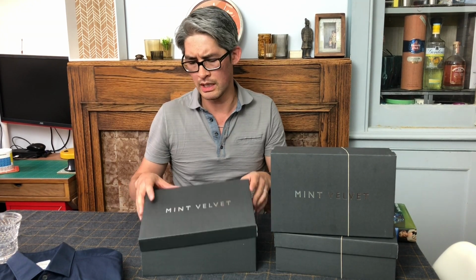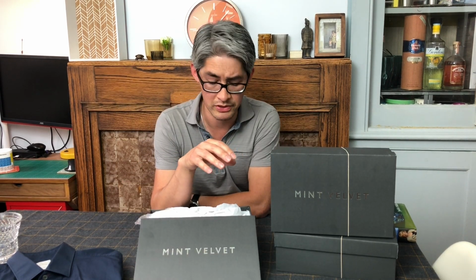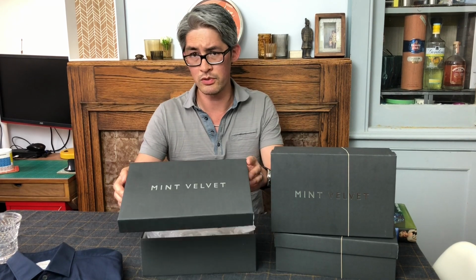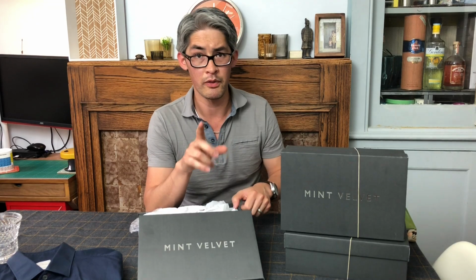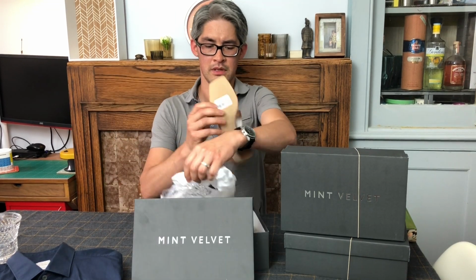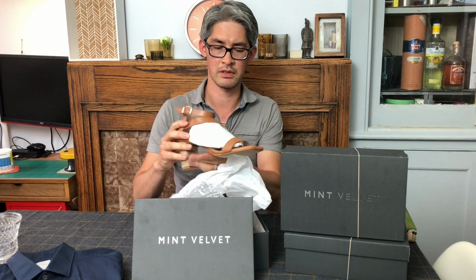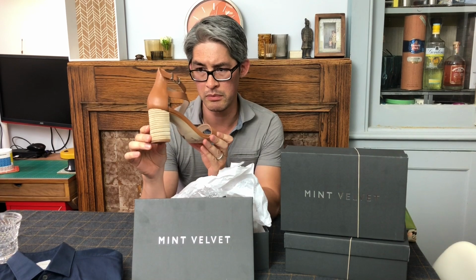Mint Velvet's good. My wife sometimes buys bits and pieces there, so I've seen how much it costs new. As soon as I saw the box, and they had lots of them, I thought this could be an opportunity. And inside we have current season leather sandals with a stacked leather block heel.